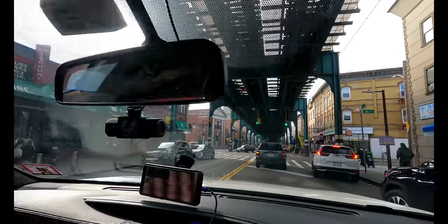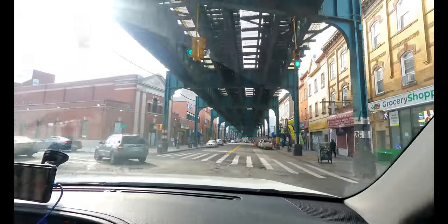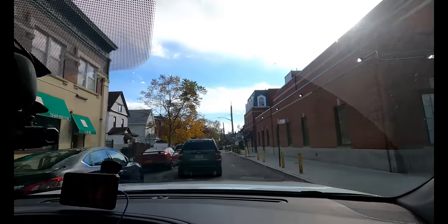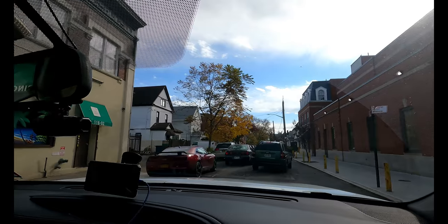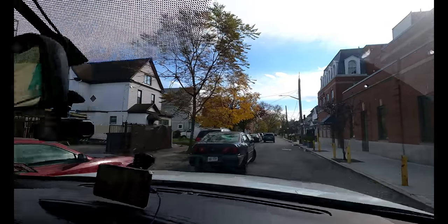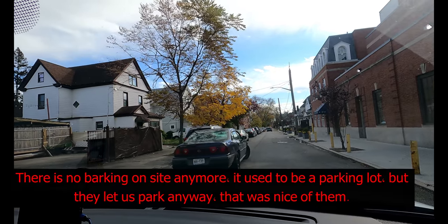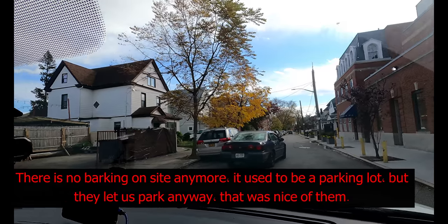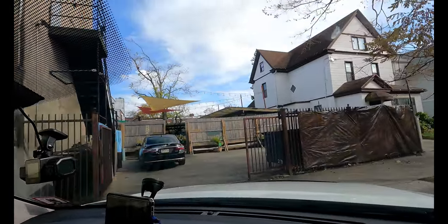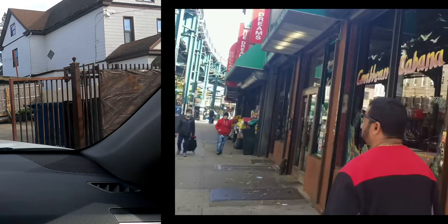Okay, one day they open. Right there. Alright, let's see if Rita is right, if they have a parking lot for real or not. Can we park in this parking lot? You sure? I don't think this is a parking lot.